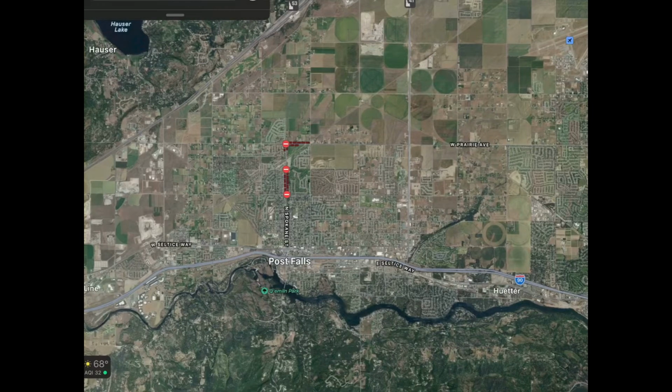It currently spans over 14 square miles and is the 10th largest city in Idaho. The elevation of Post Falls is 2,182. Median house price currently for a previously owned home in Post Falls is going around $500,000. For new construction, median house price currently is $546,000.